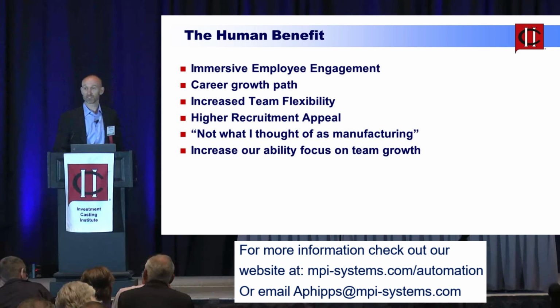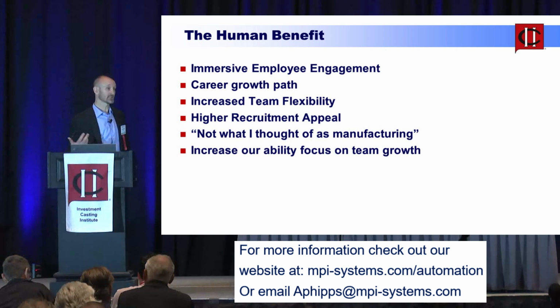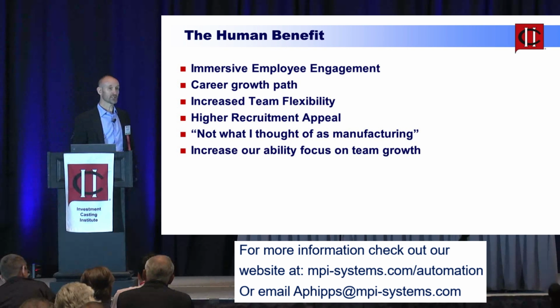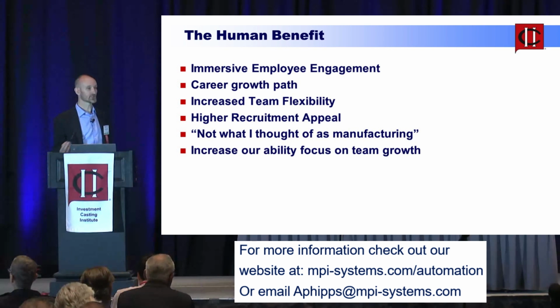Increased our ability to focus on the team. Again, we capitalize on the fact that I can bring a temp in and have them running perfect assemblies in a matter of minutes. And then I can spend my energy, and our leads can spend their energy, making sure that we're integrating our people into our team, making them part of MPI, building them into the culture, making sure they're a cultural fit.